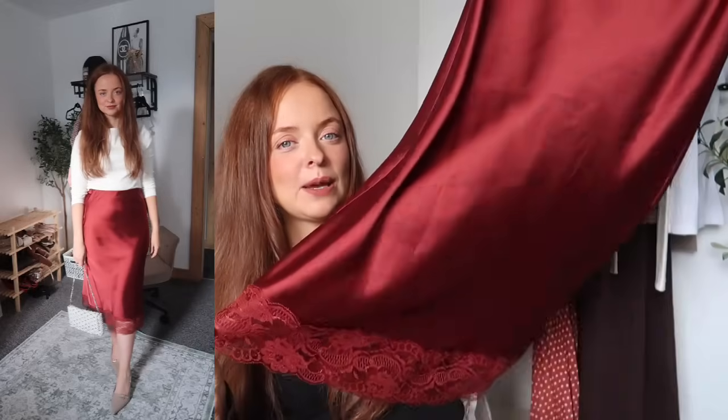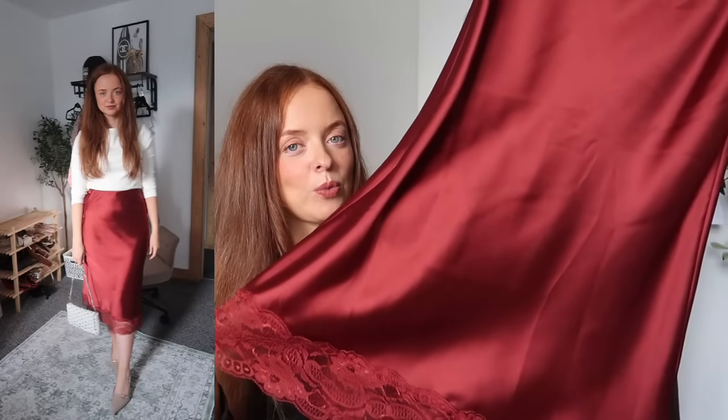This is also £16, which is really good, because like I said, I got a red one from Marks and Spencer and that was £35. It didn't have the lace on the bottom though. So this one is probably going to be a little bit more dressy. I don't think I'm going to get away with wearing this to the office, although you could do it on date night, couldn't you? So yeah, this is pretty.